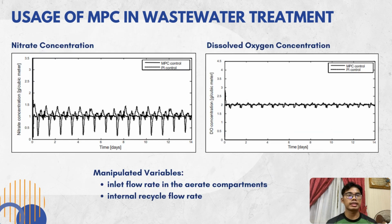MPC controller provides better nitrate concentration over a classic PID controller as the result is more stable and has less variations. In terms of DO concentration, MPC control is less efficient than PID. However, it can be concluded that MPC control strategy performs better overall for disturbance rejection. This is because of the relatively minor offset caused by the MPC control of DO concentration as compared to the significantly reduced offset caused by the MPC control of nitrate concentration.